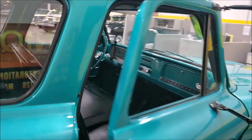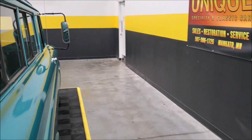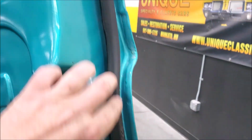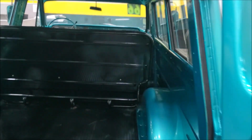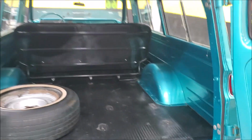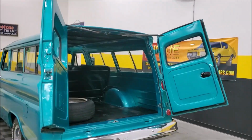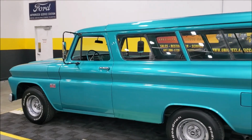Open the back doors. Also, I wanted to note, at some point, someone appears to have replaced a lot of the weather stripping, which is good. It's not all hard and brittle. Like here, you can see it's still nice and soft. These open up nice and wide for cargo or tailgating or whatever you want to do with it. Pretty neat truck. I'll hop in and fire it up here for you so you can hear it run.